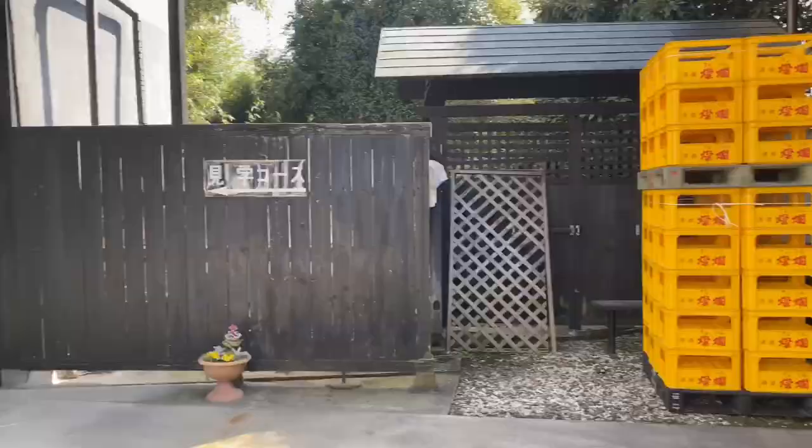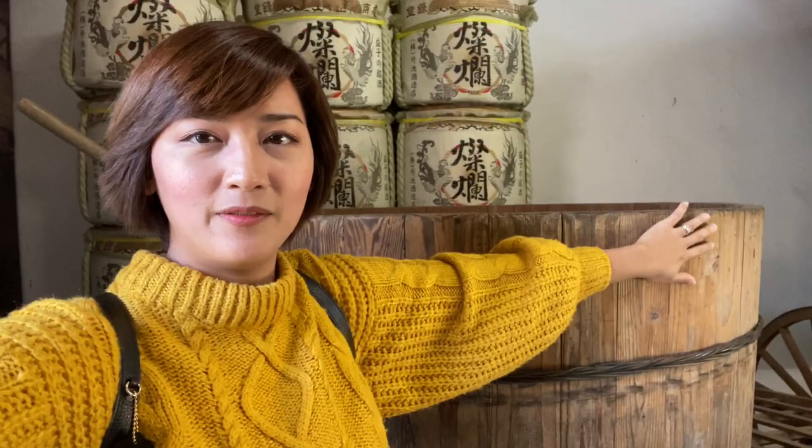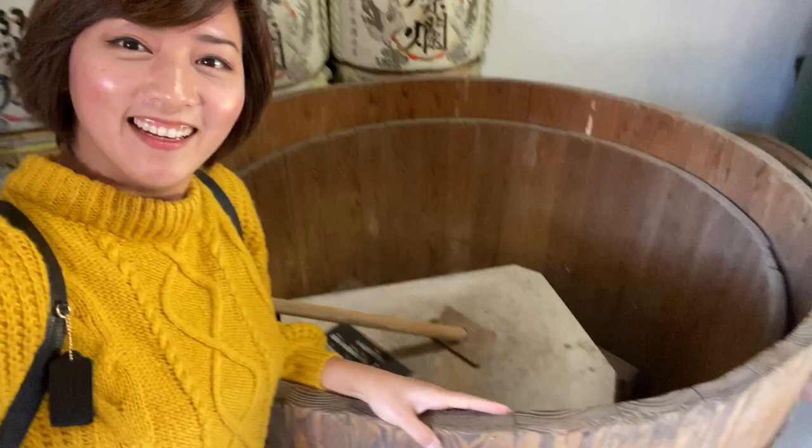At the back building, there is a gallery where you can learn about the history of the brewery. And we are here just at the end of the sake brewery. There's a room where they put all the old sake stuff, like tools they used to make sake before, and it's a kind of a museum. It's so cool. And as you can see, they have this huge barrel for sake mixing. Ooh, look at that. I can fit inside. It's so big.